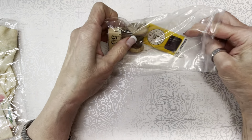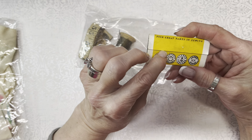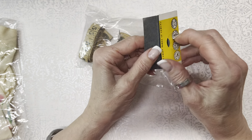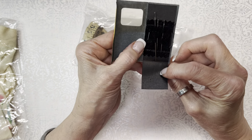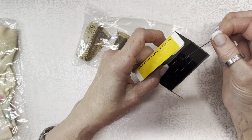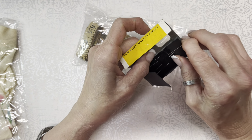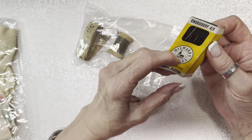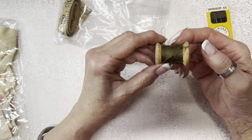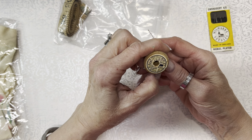Number one, I don't know if I have this particular packaging for needles. Always seem to need needles. Oh, that's a long one. These are supposedly embroidery needles, size 4 to 8. A wooden spool, which I'll add to my wooden spool collection. There's another needle. Never seen that before.